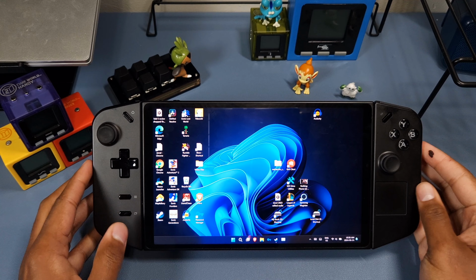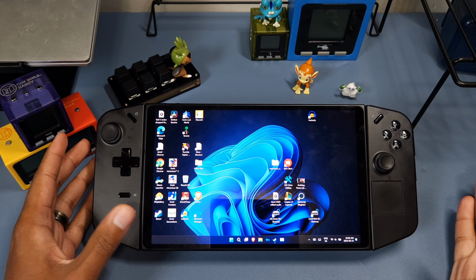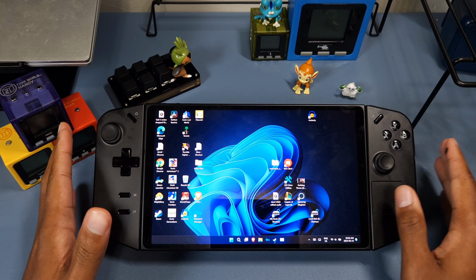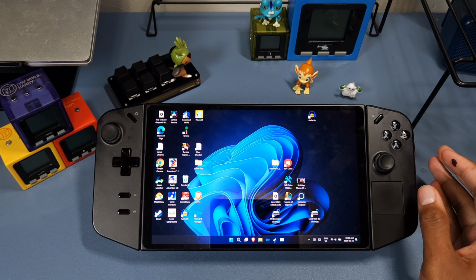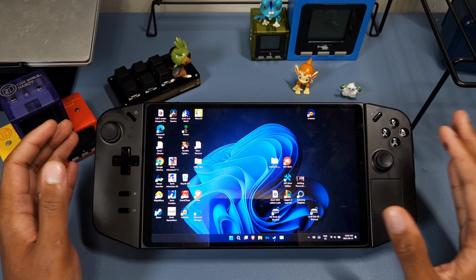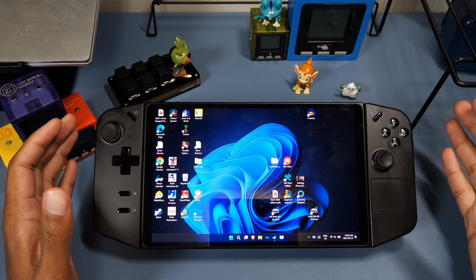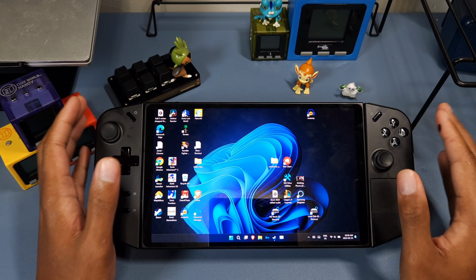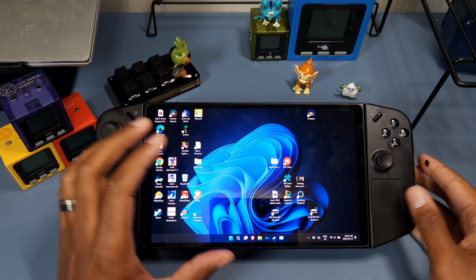I've had the ROG Ally. I've also had the Steam Deck and the Aya Neo 2. And this one right here, the Legion Go, is just so simple, so easy to use. I had little to no problems with it, and it just runs, it just works. And it even got better over time with some software additions. So I'll talk about that a little bit later in the video. But the overall general experience is pretty good on this handheld PC, and it's so versatile.